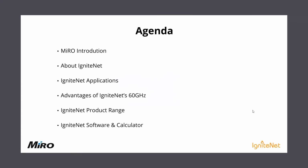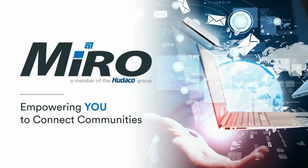So just before we start, the agenda for today is we're going to quickly do a MiRO introduction, telling you a bit more about our company, and then we're going to get into the IgniteNet introduction, IgniteNet applications, advantages of the 60 GHz applications, and then also the IgniteNet product range, followed by the software and calculator. Okay, awesome. So let's get started.